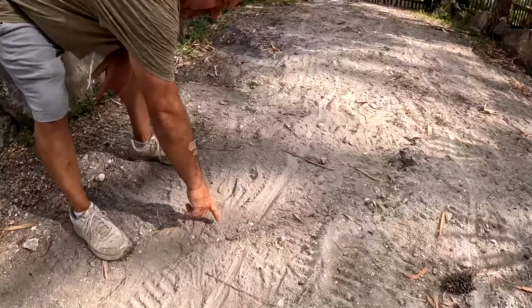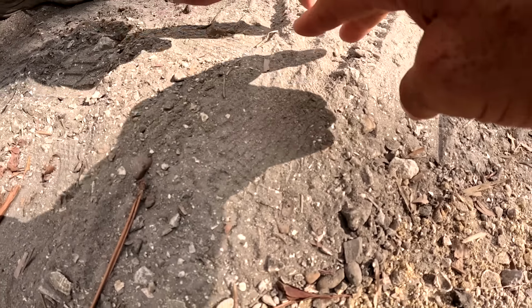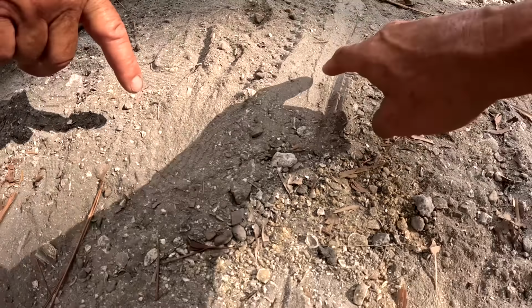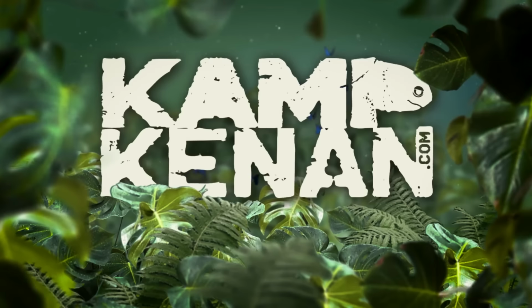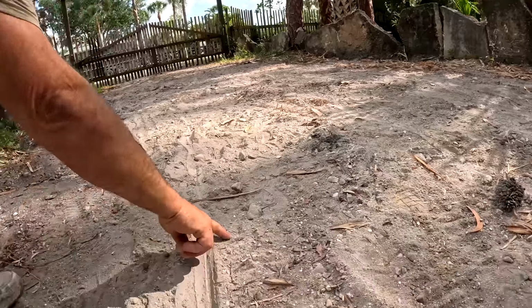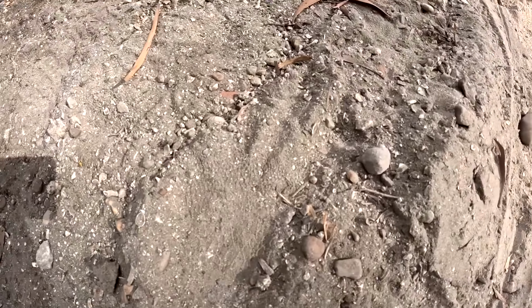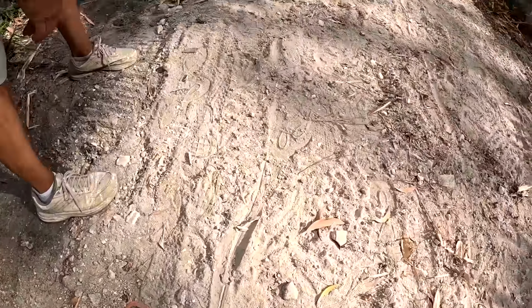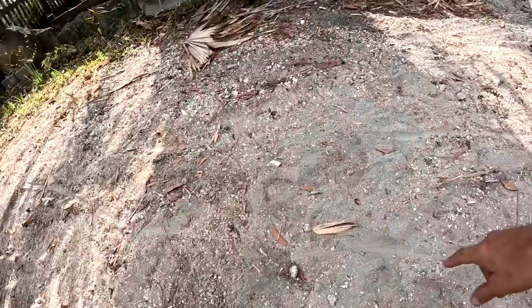But watch, what do you guys think this is? You can see the scales right here and the toe prints. Toe prints, scales. There's more and more details. And a tail drag. Heel. Look at this, there's another heel right there. Can you guys make that out? There's a footprint. There's a nice footprint. This is awesome, guys. It is super dry, which means gators are on the move. So yeah, I'm watching where I step. There's another one. This is so crazy.